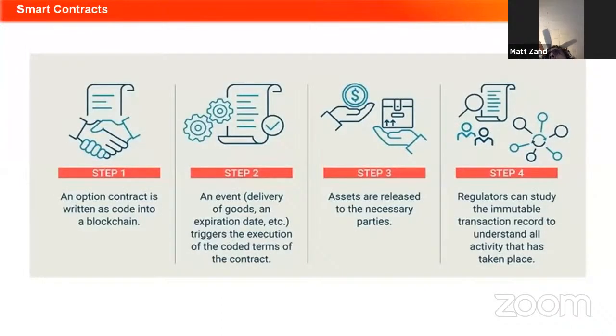A little bit more about smart contracts. As I mentioned, first you create a smart contract, and then you put it in a network. When the conditions are met, the smart contract triggers itself, the persons involved receive the transaction, it is finished at this stage, and then the record of the transaction is added to the chain. That's the whole process.